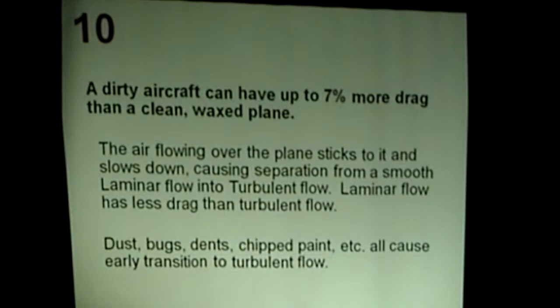And because we're talking about a 3D form here, the airplane is in 3 dimensions, it's not a flat piece, that scales out to be approximately 7% overall. So you can have chips in your paint, bugs, dents, dirt, antennas too, that's true, yeah. Anything that breaks the smooth contours of the airplane tends to cause the air to trip and become turbulent, and that then generates drag. But by having the surfaces smooth and clean and waxed, the air slides more easily over and transitions to turbulent later in the flow, thereby gaining you a little less drag overall.